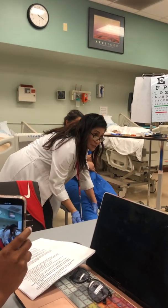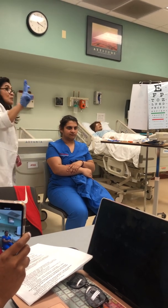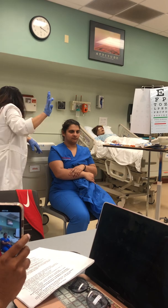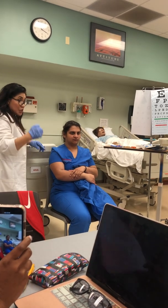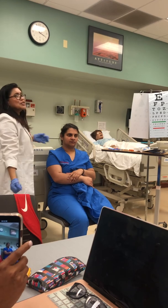She doesn't have edema. And when you grade edema, 1 plus is slight, 2 millimeter indentation. 2 plus is 4 millimeter indentation. 3 plus is 6 millimeter, and 4 plus is very deep, 8 millimeter indentation when you press the skin of the patient. All right, and then we're gonna have to locate the pulses.